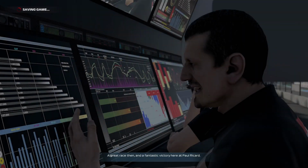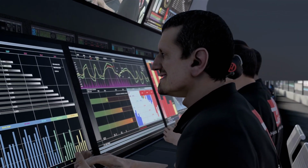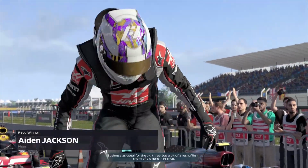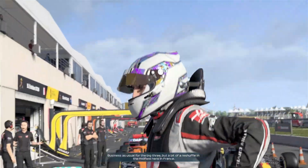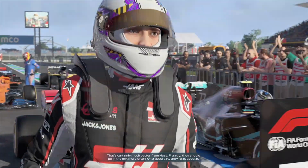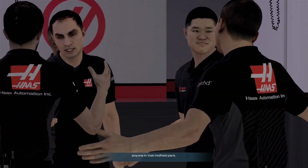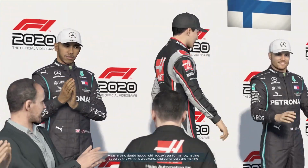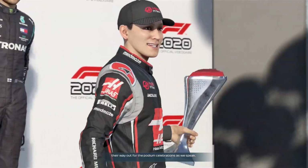Not a bad race at all. And a fantastic victory. Putting Haas back on the map, I guess, probably for the first time. So, either way, as usual for the Aiden Jackson. But a bit of a reshuffle in the midfield here in France. That's certainly much better from Haas. Just starting P18 and coming all the way to the top. On a good day, they're as good as anyone. Haas are no doubt happy with today's performance, having secured the win this weekend. And our drivers are making their way out for the podium celebrations as we speak.